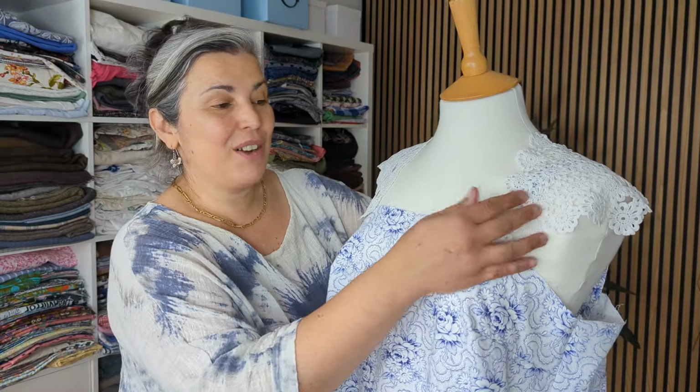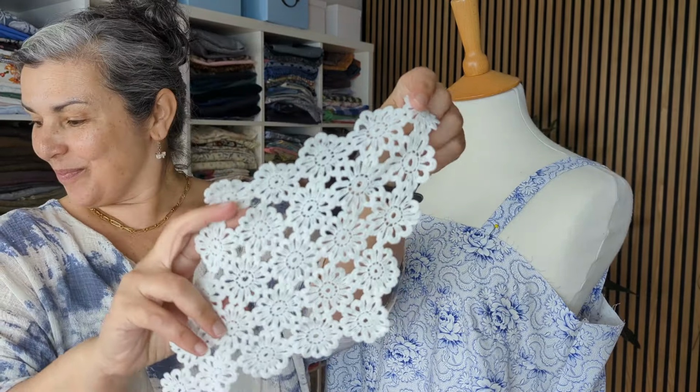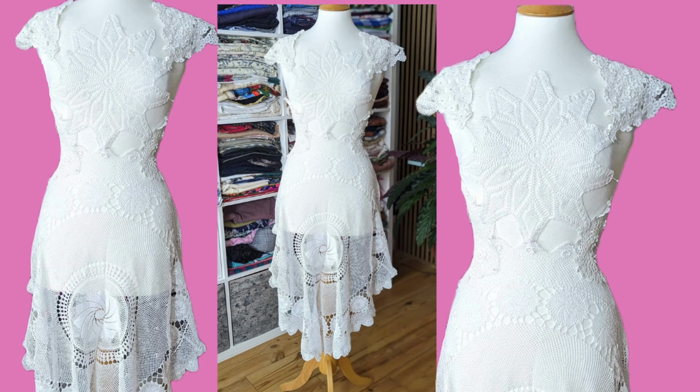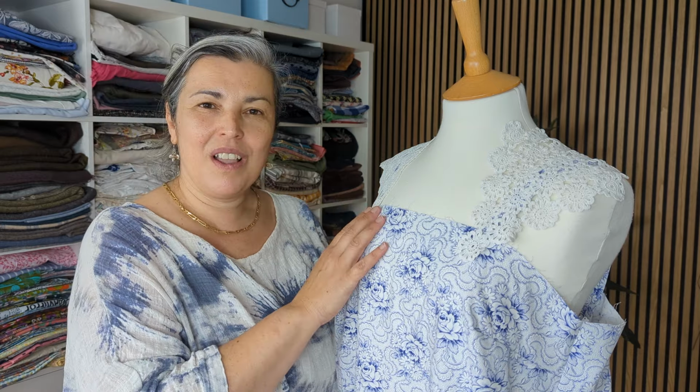Anyway, I also have these cute little crochet doilies that I have been collecting for a while. And I put a picture in my community tab. I just pinned a whole bunch of crochet doilies. Beautiful, beautifully made crochet doilies. And I made it like into the dress. And I say, no, I'm not going to make this one, but what should I do with it? And lots of people say, make that dress. And I thought, I'm not sure about it because I don't know how feasible it is to be worn. I mean, it looks more like a wedding dress than anything else.